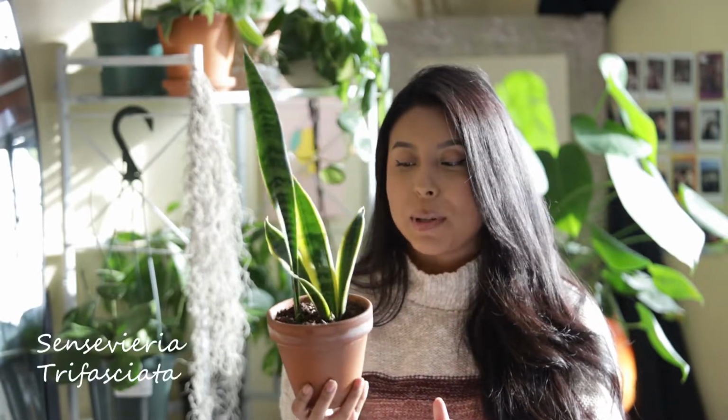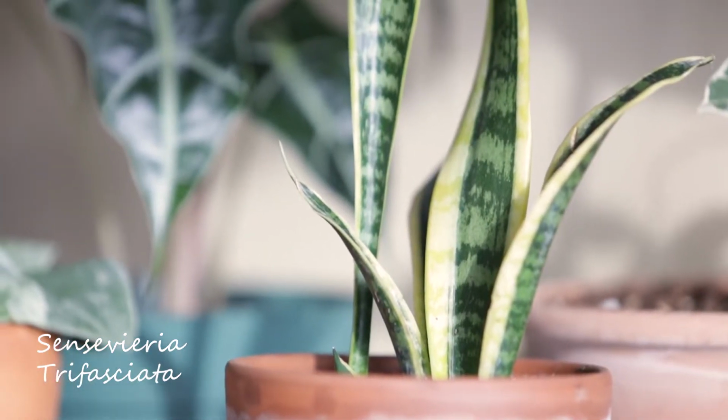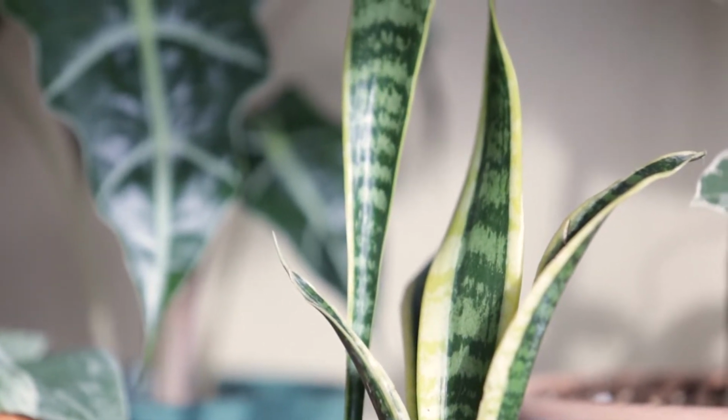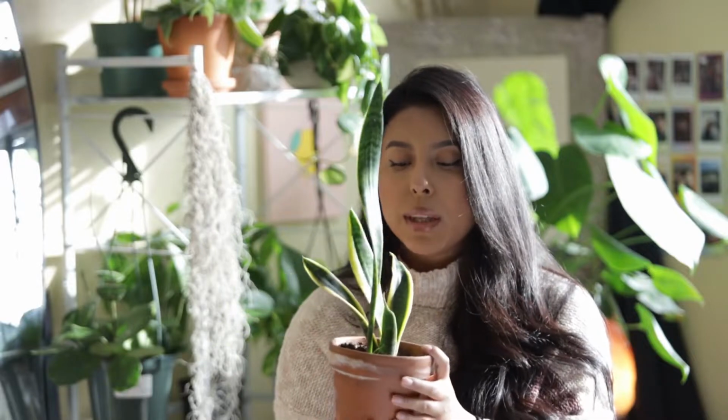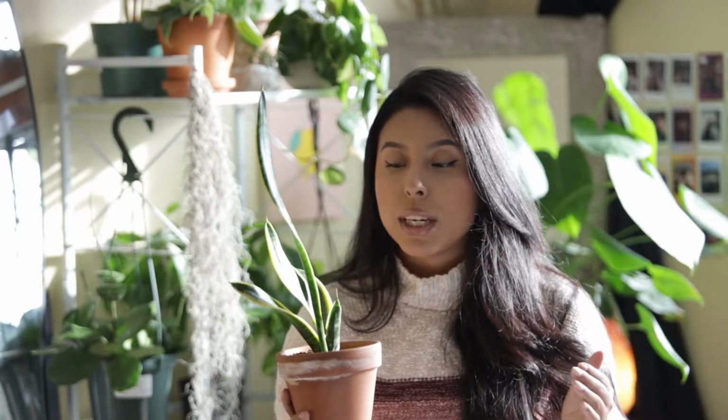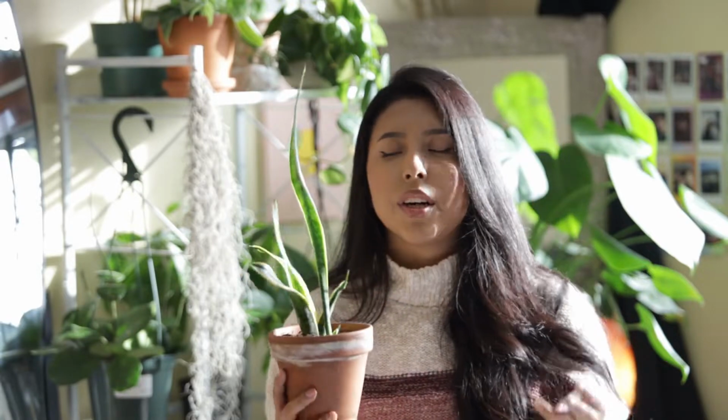The next plant that's on my list is going to be this snake plant. Snake plants are super easy and really fast growers if you do have them in a little bit more of a higher light, but they are a plant that you can keep in low light and they will do just fine. I have heard people say that they completely forget to water these plants and they're just completely fine. So they're very, very hardy.